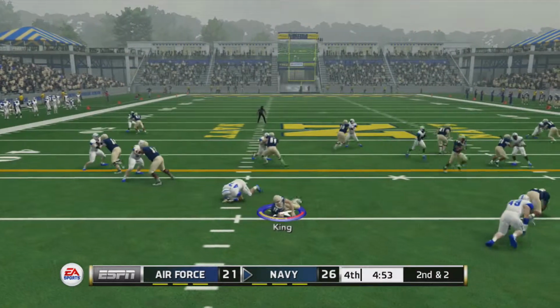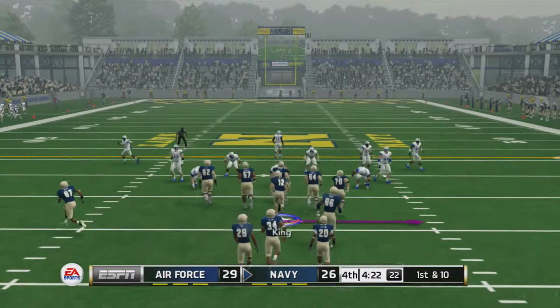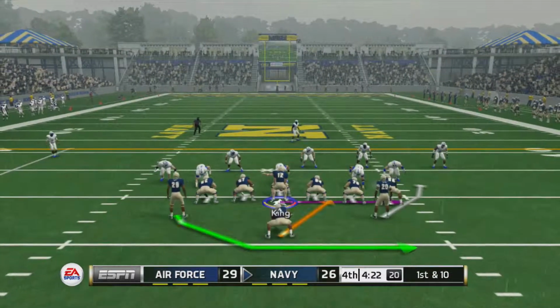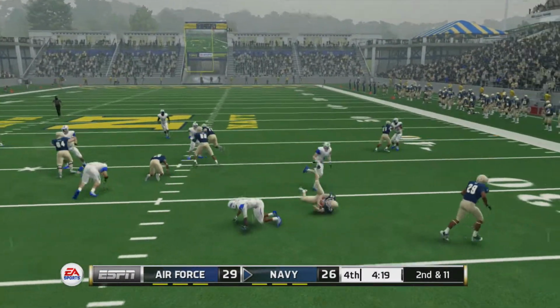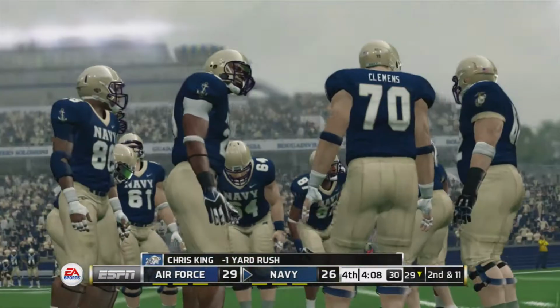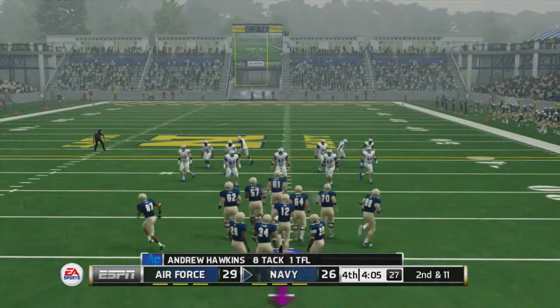And the pitch, look out, loose ball. It's recovered. Cut and left, cut and left. Three down, three down. Watch 36. Tackled for a loss. Call it a loss of 2 yards. We've got a 2nd and 11. Ball on the 29-yard line.